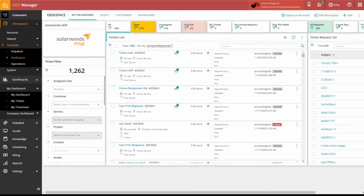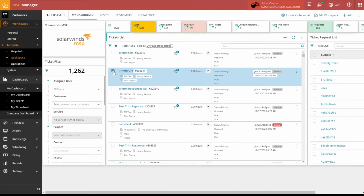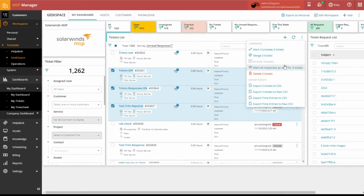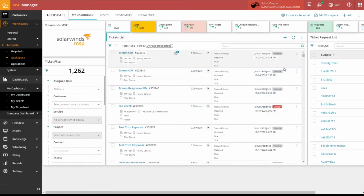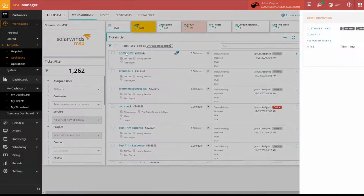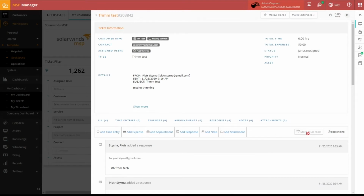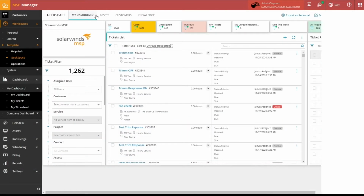We've also made some enhancements to our unread responses. Adding a technician response to a ticket will clear all the existing unread responses. You can also multiple select tickets from our workspaces ticket list and mark all the responses as read in one go. Within a ticket, clicking the timestamp will toggle the unread or read response. And there's a single button to mark all responses as read as well.